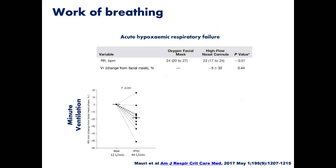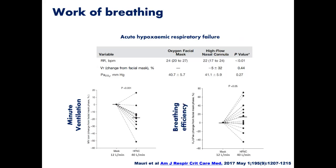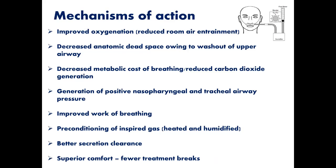In that study, they showed that, as would be expected, the respiratory rate decreased, but there was no change in tidal volume, such that the minute ventilation actually decreased. However, the carbon dioxide level did not appreciably change, and they proposed that this was because the breathing efficiency improved. So work of breathing decreased and CO2 generation reduced. So we've seen a number of mechanisms of action, all of which potentially can benefit patients in different situations.